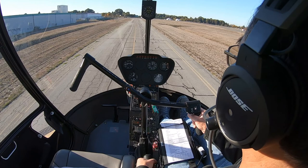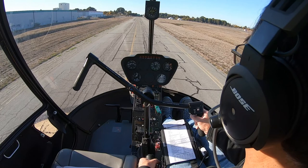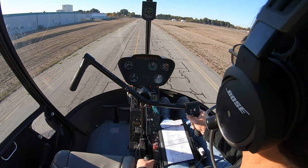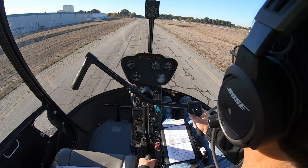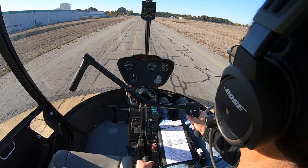Tower copy, Eagle 7, will make a roundabout approach to Zulu. Eagle 7, roger. Tower copy, Eagle 7, request extend to Eagle ramp. Eagle 7, taxiway Zulu, Eagle ramp, clear to land. Clear to land. 900 traffic just off your left landing, Zulu, Eagle ramp. In sight, 900.